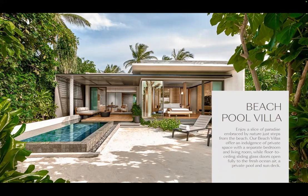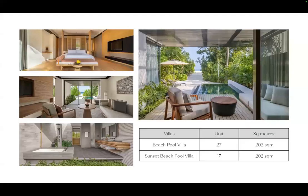The beach pool villas are the perfect spot for families because it's a 2+2. You do have the opportunity to actually close the door between the living room and the bedroom. Now, I have a 3-year-old. I know exactly how important it is to close the door. So I think it's important as well to remember when you compare our property with other properties, our basic room category is actually comparable to a 1-bedroom suite.